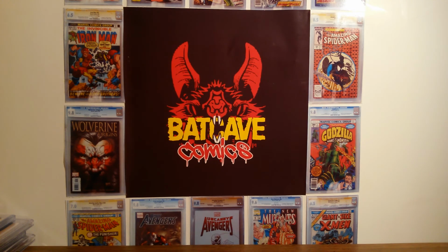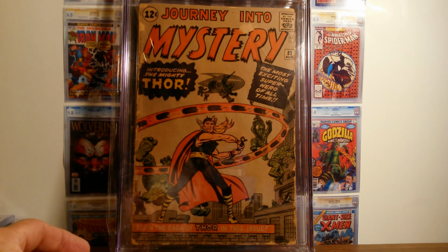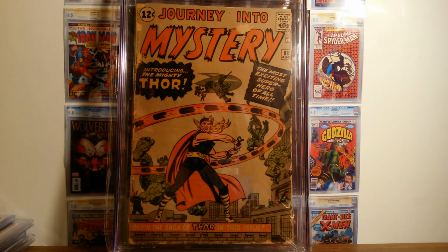And my last book of the day, Journey into Mystery 83. First appearance of Thor. It's got problems. It's a 1.0. But it's mine. And I don't care. I'm happy with it.